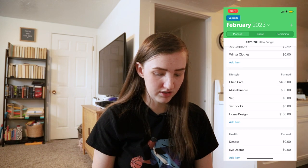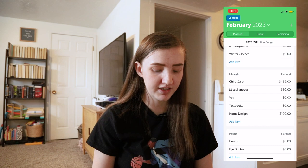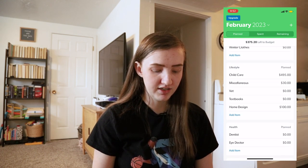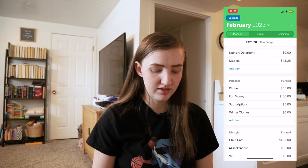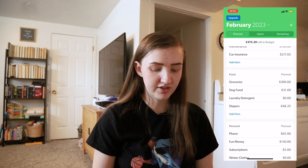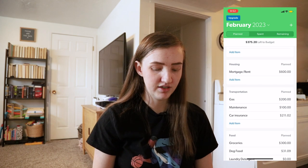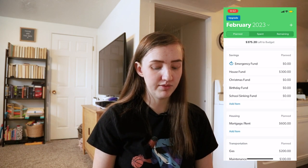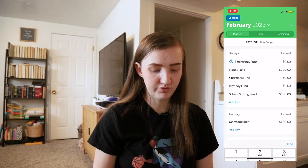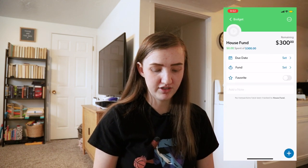So with all of that said, we have our home design in there. We have a miscellaneous budget, childcare, subscriptions, fun money, phone, diapers, dog food, groceries, car insurance, maintenance, gas, mortgage, school sinking fund. I'm gonna put 200 in there. And then we will just add that last 175 to the house fund.